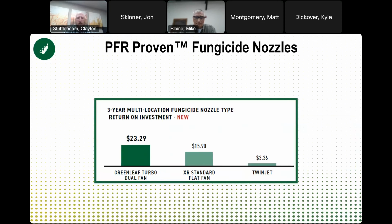Now, we didn't talk about nozzles on corn, but we do have PFR nozzles for the fungicide trials in soybeans. The Greenleaf Turbo Dual Fan offered the highest return, and the XRs offered $8 less, and then the Twin Jets was just above break even. It would be T-Jet Twin Jets. In corn, we've got a 1-year trial so far. The data is a little bit different with it. The Twin Jet induction nozzles offered a good return while the XRs was much lower.